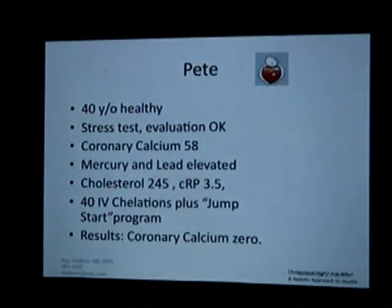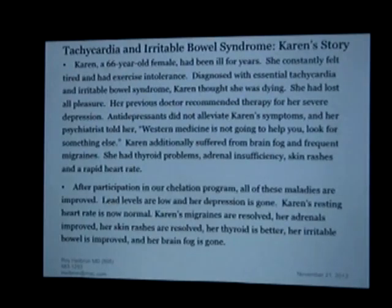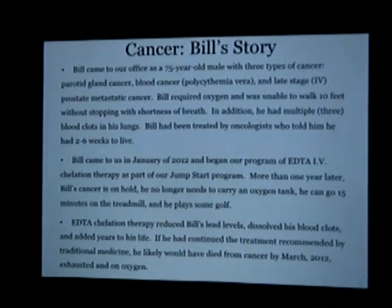So my friend Pete, he's like us, healthy. He did a coronary calcium score, it was 58. He did 40 days of the program. Coronary calcium went to zero. Bill was in the video, so I won't spend time on him. He had just all kinds of things. He had parotid gland cancer, which he doesn't have anymore. He had polycythemia vera, which is an incurable, quote-unquote, disease, which he does not have anymore.